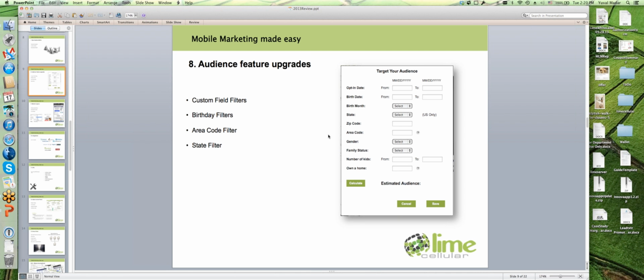The audience feature allows you to send text messages based on the data you have. So if it's any feature, basically coupon or landing page or regular text message, you can filter by information or data that you have in the database. So if you only want to send a message to people in a certain state, a certain zip code, certain area code, or a few area codes together, I think you can separate with commas or something there. It will tell you on the tooltip here. Separating by gender, family status. And also, if you have the custom field I showed earlier, then you can filter by those as well.